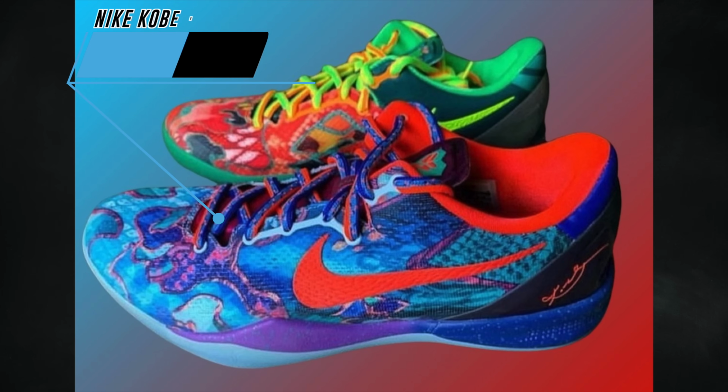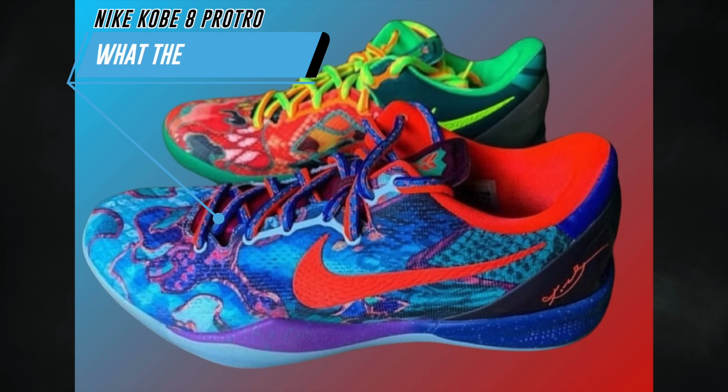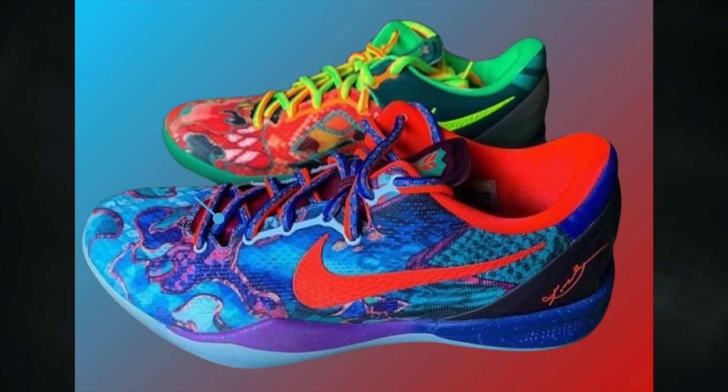Recently, a first look popped up of the Nike Kobe 8 Protro, What the Kobe. Now, right off the bat, these look spot on to the original release. For those who don't know, this pair originally released in December of 2013.